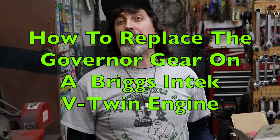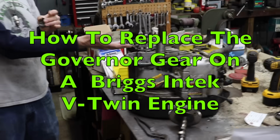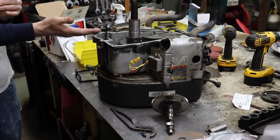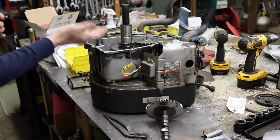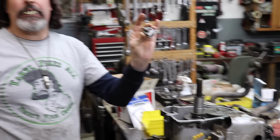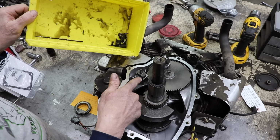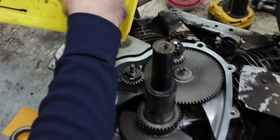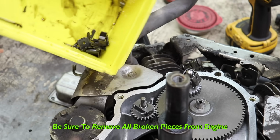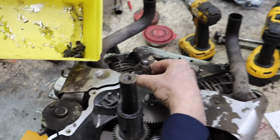Pterodactyl here, and today's how-to video is going to be on how to replace a governor gear on one of these here Briggs and Stratton Intek V-Twins. This is the twin cylinder engine, and I'm going to show you how to replace this here governor gear amongst some other stuff. So if your governor gear blew up like this one did, first thing you got to do is get all those pieces out, because this is what the new one looks like.